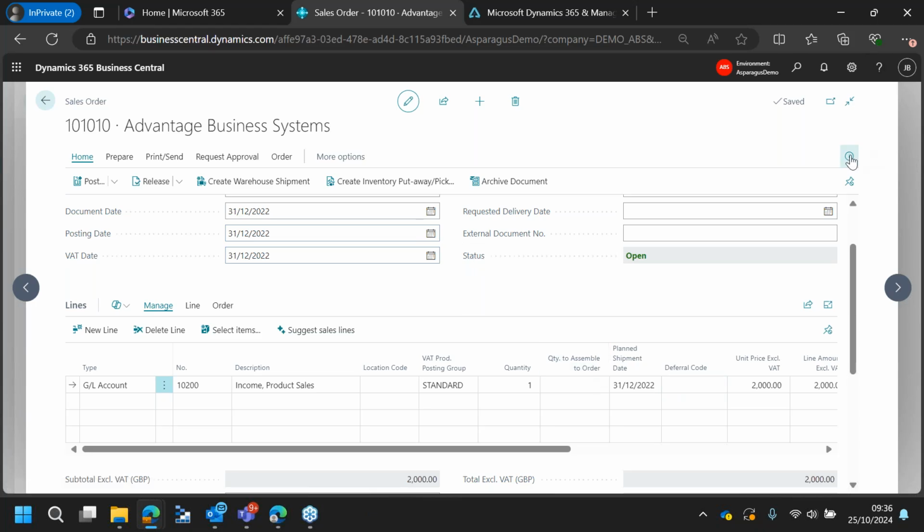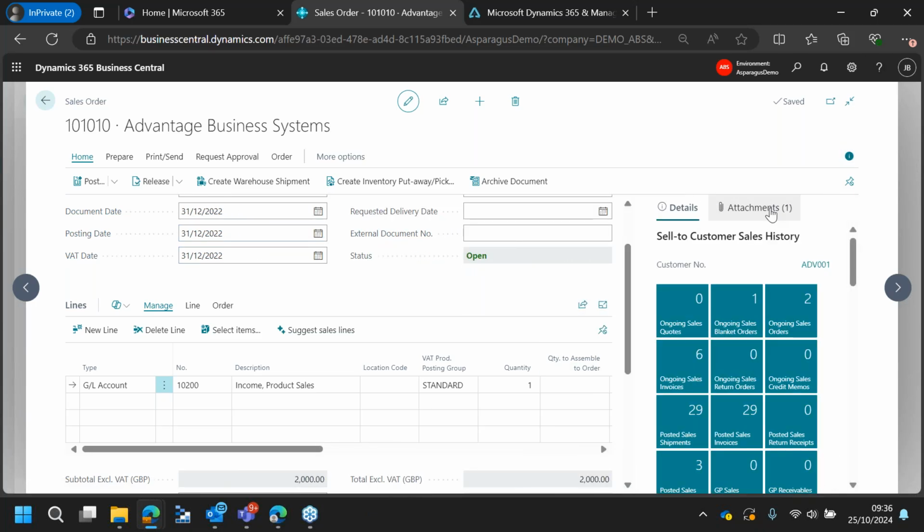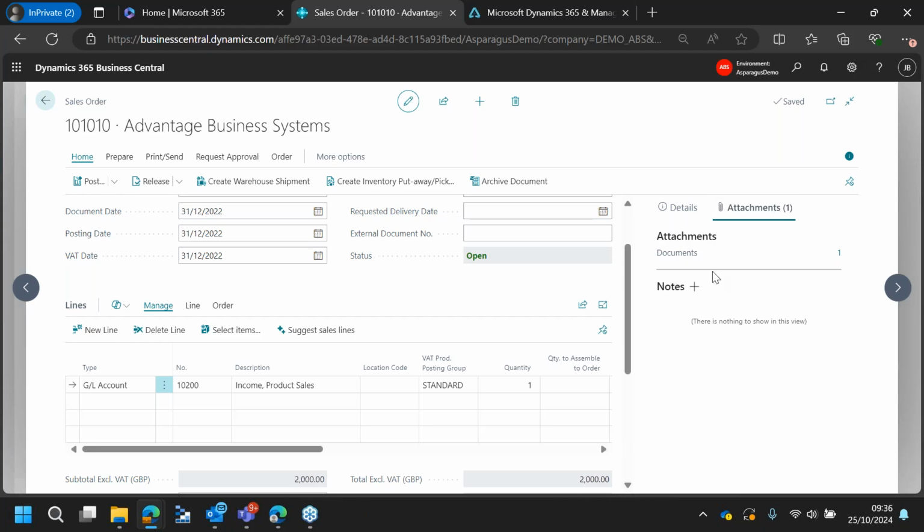Okay, one thing that I do want to show you is you also have the option to add notes and attachments to an order, and once it goes through to a posted sales invoice, it does flow through, and then you're also able to see these documents and notes on the general ledger entries. Okay, so whatever attachments and notes you add, it does flow through to the ledger.